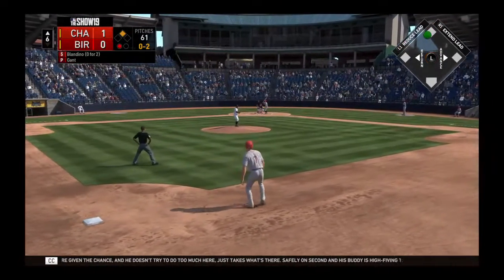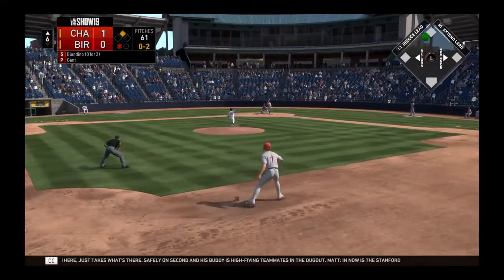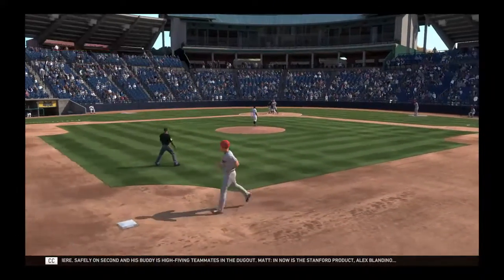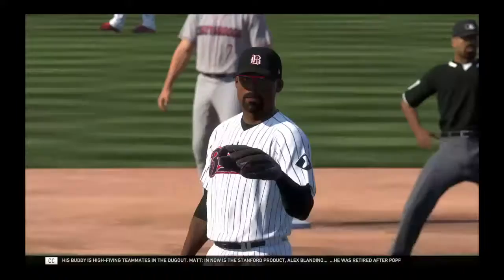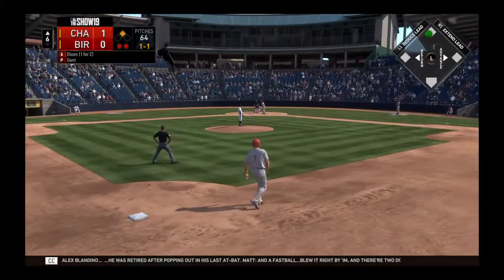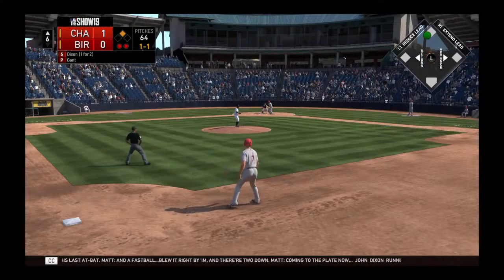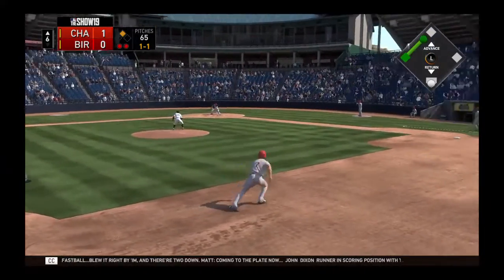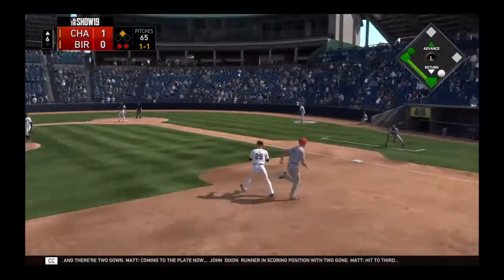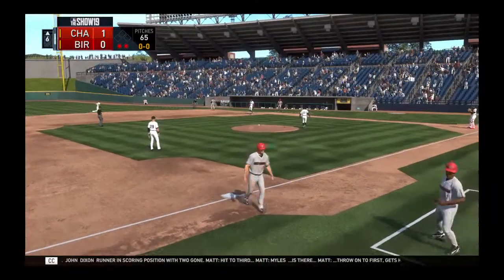Now batting, the second baseman, the Stanford product, Alex Blandino. He was retired after popping out in his last at-bat. And a fastball blew it right by him, and there are two down. Coming to the plate now, John Dixon, runner in scoring position with two gone. Hit to third. Stand up. Pick it up. Throw on to first gets him, and the side is retired. So they pick up a run on two hits.